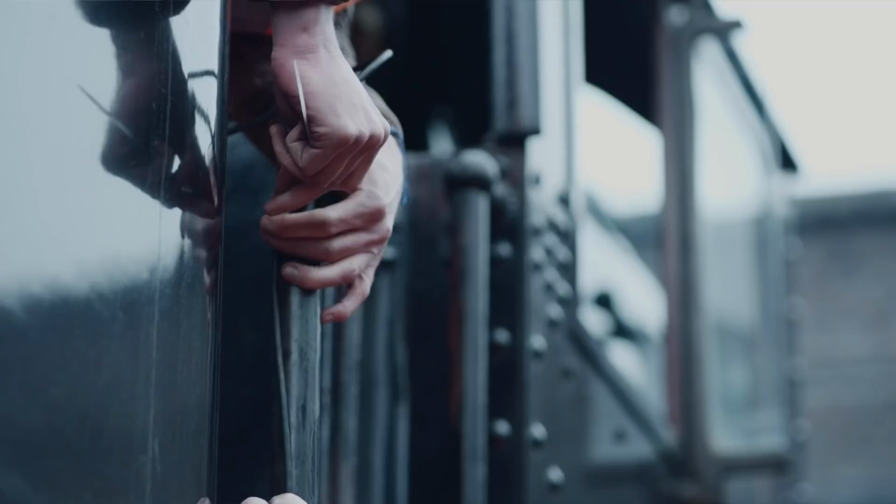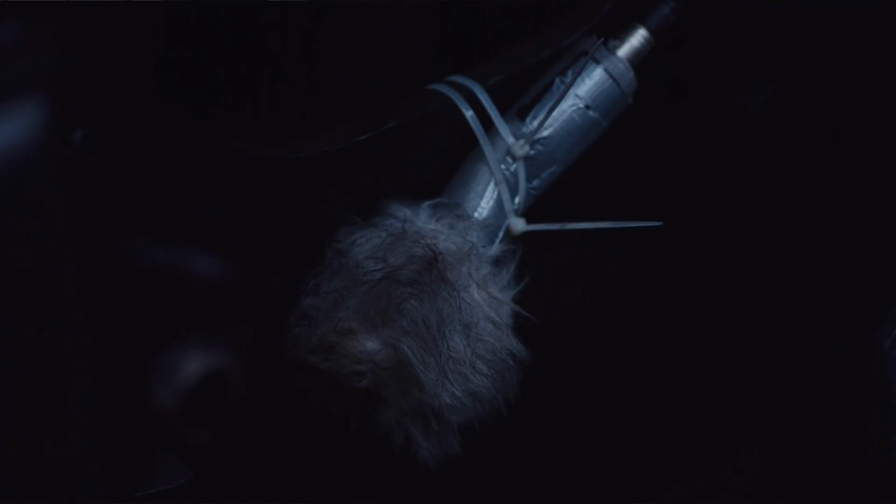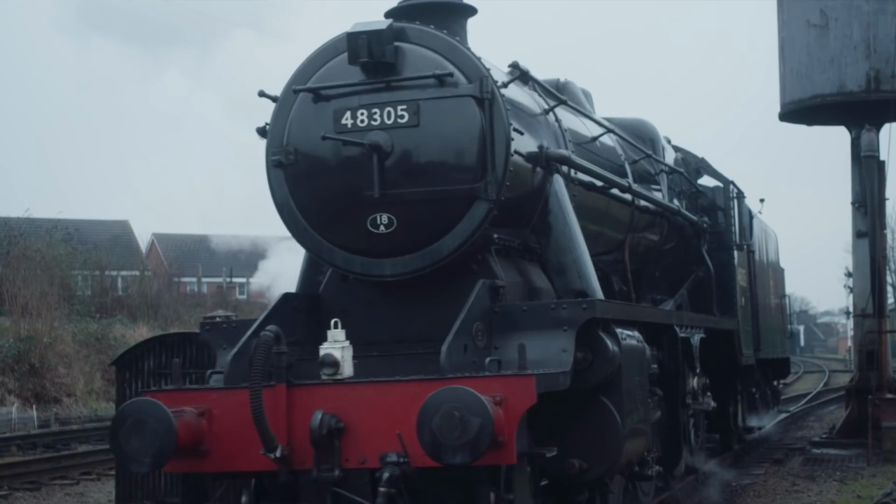Personally, I'm interested to see if our microphones are going to survive the journey. We put them in some pretty precarious locations, and they're going to be subject to a lot of heat, steam, a lot of motion. It's touch and go if they're going to survive.